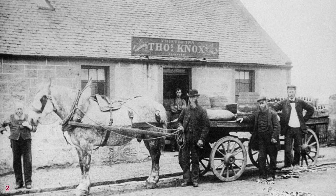This photo's a little later, dating to around 1901. It shows a brewery horse and cart delivering barrels and bottles of beer to the Thistle Inn in Main Street, Camelon. Yet another old pub I'd love to have visited. As far as I'm aware, the building no longer exists.